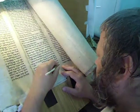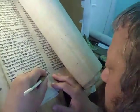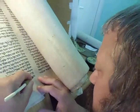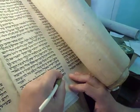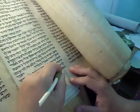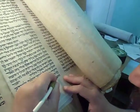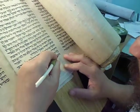It had to be rewritten exactly in the style and form of the first writer, because I'm not making a new Megillah, I'm restoring an old Megillah. Each line is 42, each column is 42 lines long, and each line is 1 centimeter high. It's unusually large script.